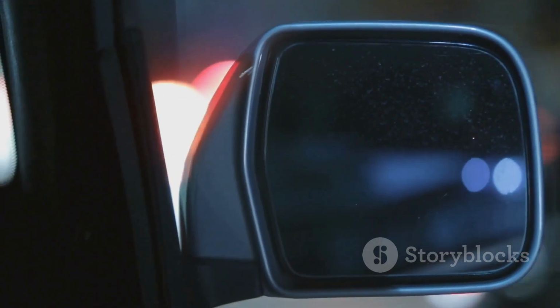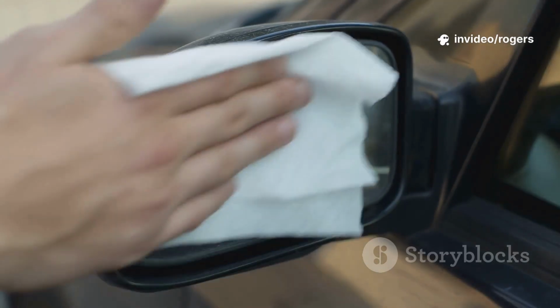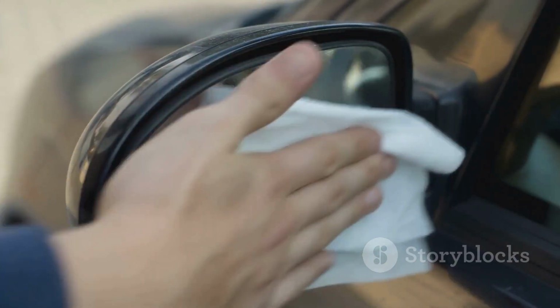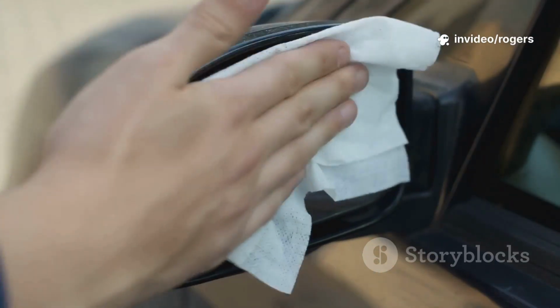That little warning, "Objects in mirror are closer than they appear," is more than just a legal disclaimer. It's a crucial piece of information about the physics of convex mirrors. It isn't just advice, it's crucial for judging distance and making safe decisions. Understanding this distortion is key to accurately gauging the speed and proximity of vehicles behind you, especially when merging onto a highway or changing lanes in heavy traffic.